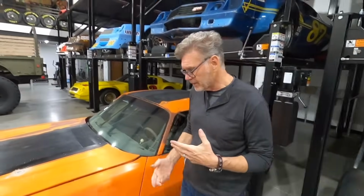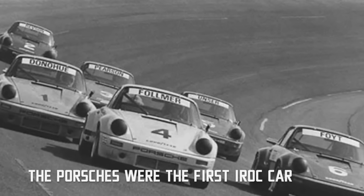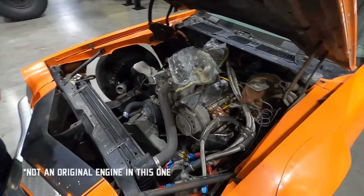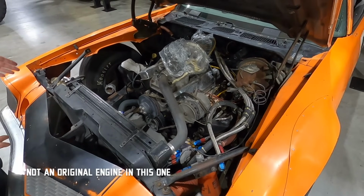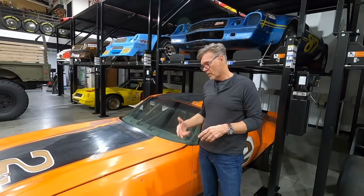Talk about the IROC series and the Porsches. The Porsches were real cars that had roll cages put in them, and so were the first series of Camaros. This is what I call IROC Series 1 Camaro. It's not the right stuff, but you can see what these things look like. They were stock cars. There were no down tubes or anything like that. They were cars that were converted.